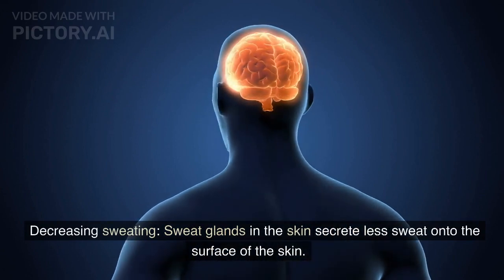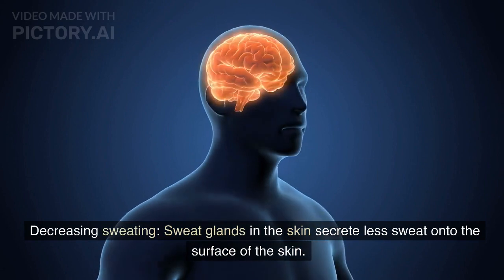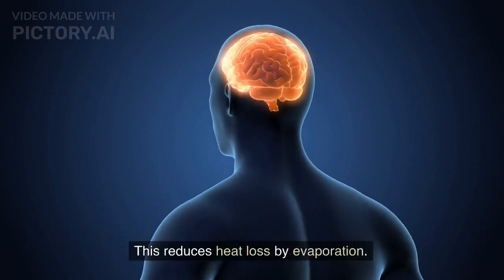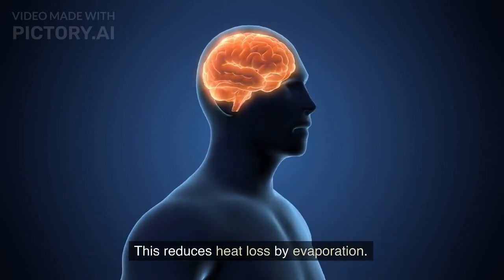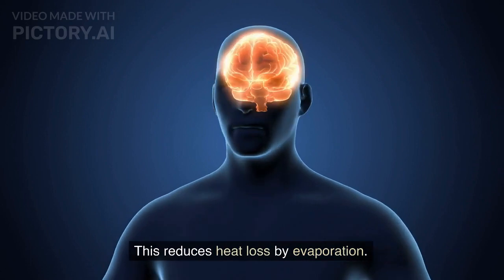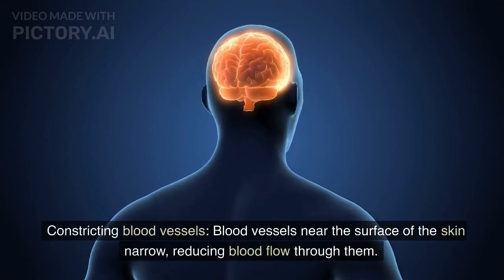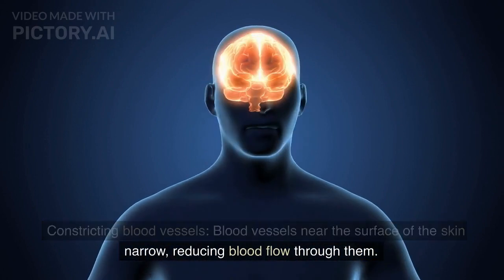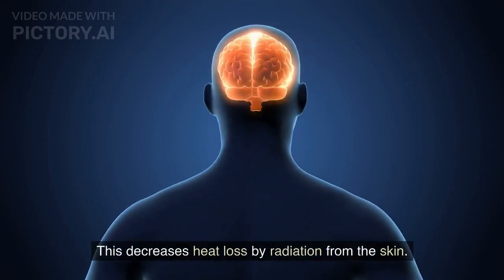Decreasing sweating. Sweat glands in the skin secrete less sweat onto the surface of the skin. This reduces heat loss by evaporation. Constricting blood vessels. Blood vessels near the surface of the skin narrow, reducing blood flow through them. This decreases heat loss by radiation from the skin.